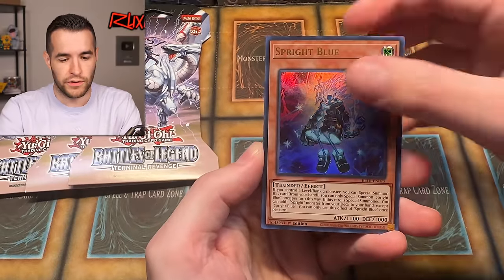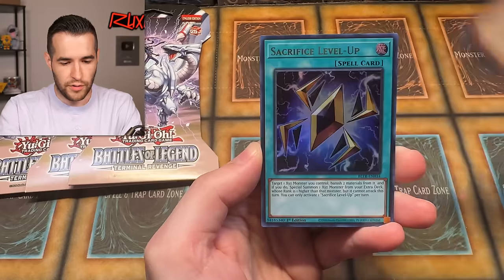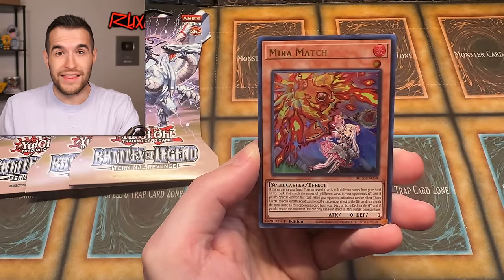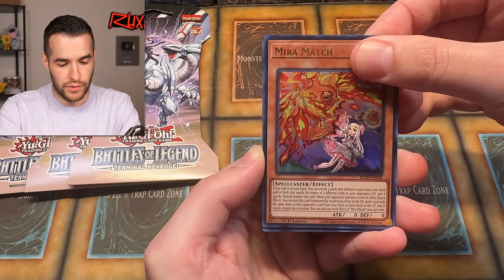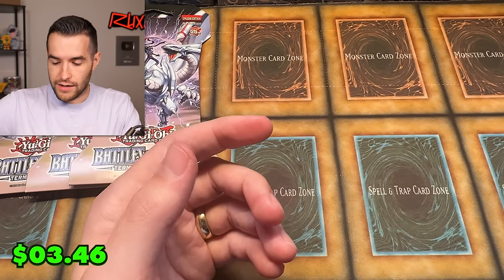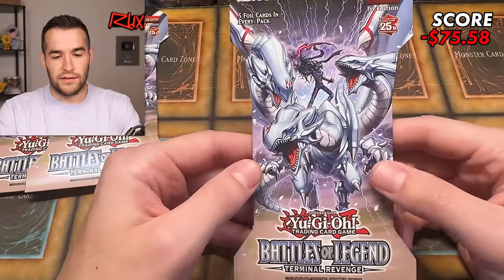There's a Sprite Blue. That's a really good card. And by in the chat, I mean in the comments, because you guys are not watching this live. Scrap Goblin. We have Sacrifice Level Up. We could do a live stream and try to pull it, but we already did that and it failed. So it's like, maybe we should, maybe we shouldn't. Mirror Mage of the Ice Barrier. Back at it again. Mirror Mage in three packs left.